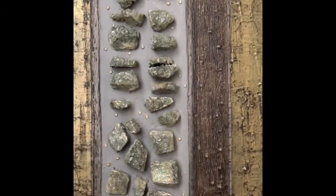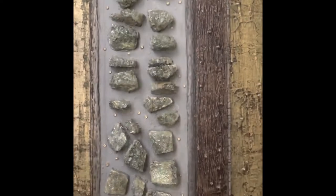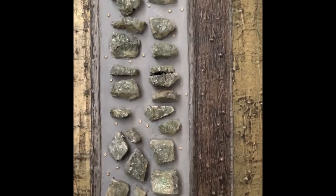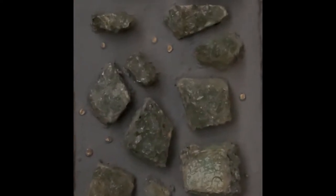This painting was inspired by the different aspects of earth, whether it be tree bark or metals or precious gems that we find in the earth. When people excavate these from caves or from the earth, it's just wondrous to me that our earth is so full of things that are useful to us and beautiful. And so this is an expression of that.